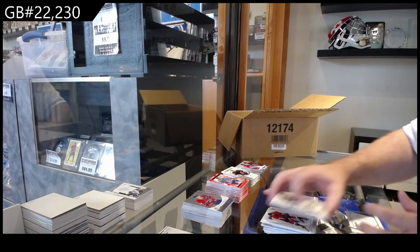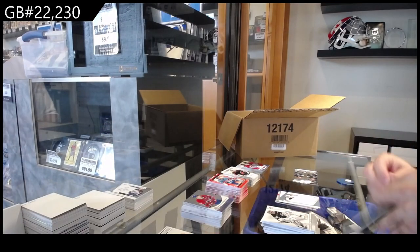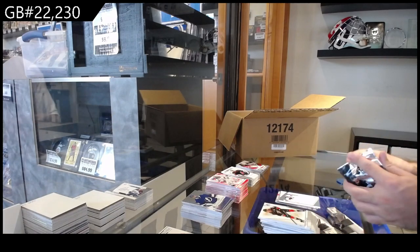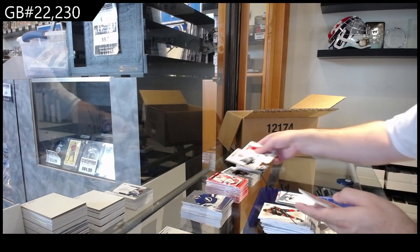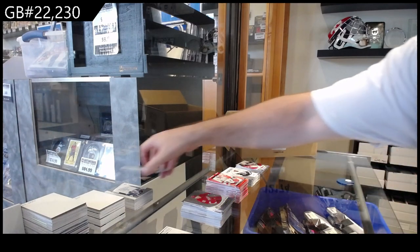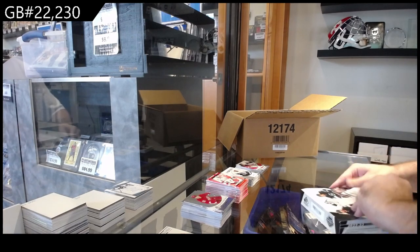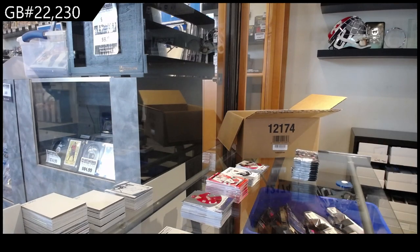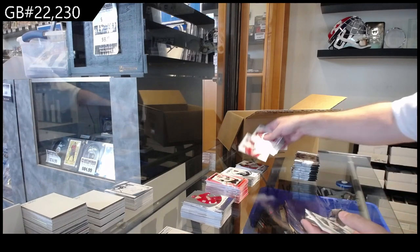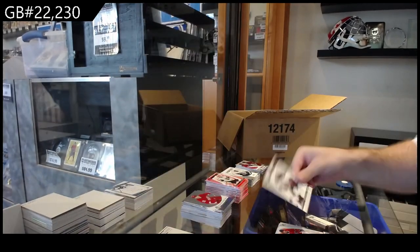We've got for the LA Kings, Sign of the Times, Aho. LA Kings. We've got nothing there. Red Rookies Pageantry. Future Watch non-auto of Imama for the Coyotes, $9.99. Halfway box.